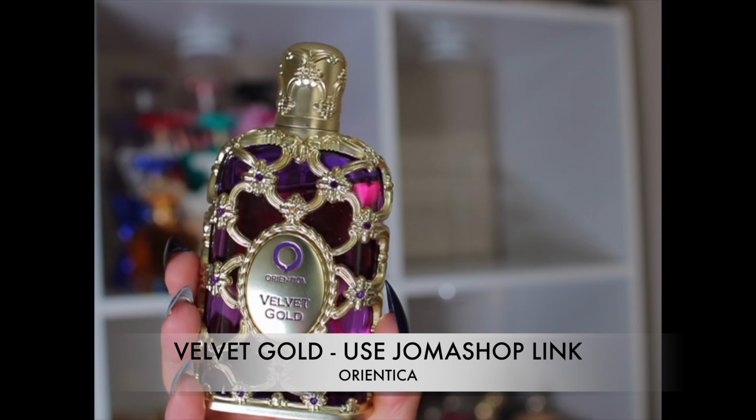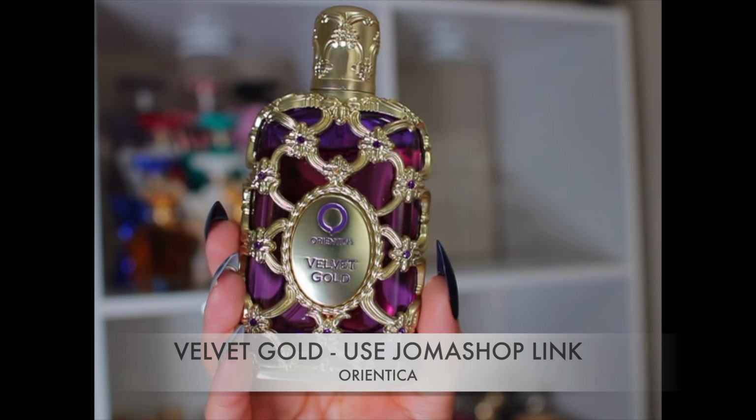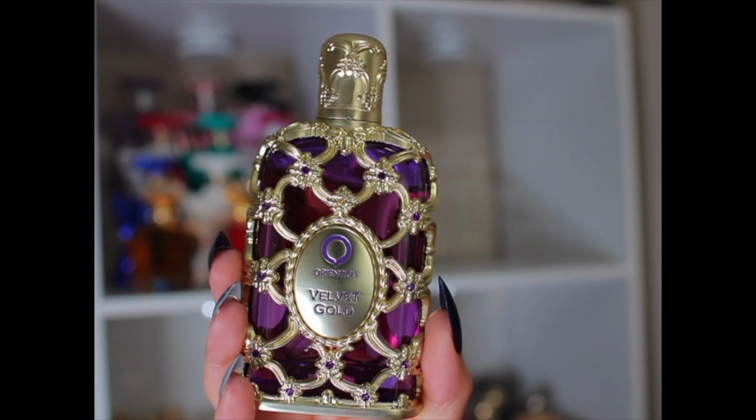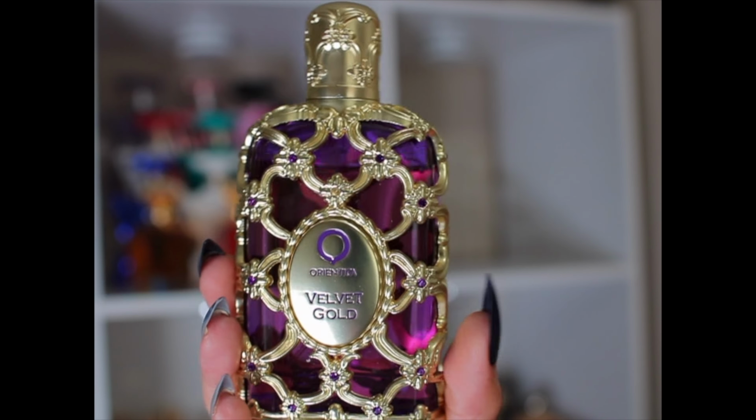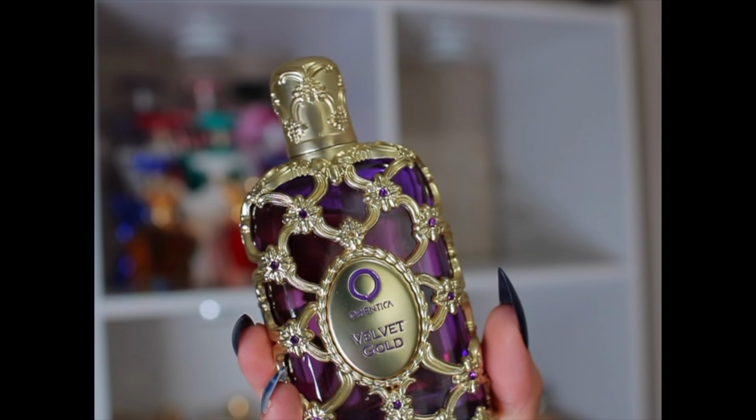Like, this is not bad. Next is Velvet Gold by Orientica. This is a dupe for Gentle Fluidity Gold. Definitely a good dupe. Smells pretty much identical. I don't think it's as long lasting, but it definitely smells just like it, and as you can see, I've definitely worn it.